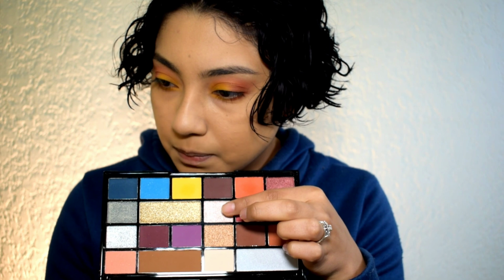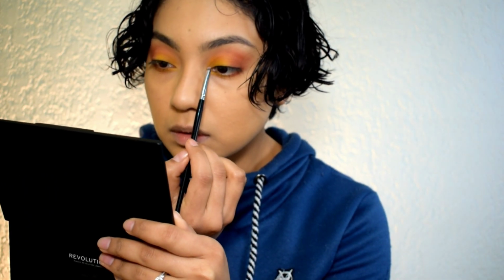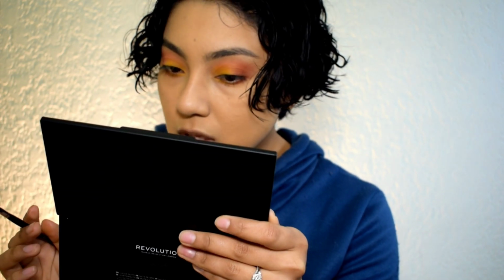Alright, so I feel like it's really pretty, but it's kind of lackluster, so I'm going to take a really small brush and I'm going to dip into this shade right here and put that on my inner corner. Because I like that it's a little pinky, so it'll really tie in with the rest of the look instead of using like a gold or like a bronzy shimmer or even like a stark white. Okay, inner corner. Oh, that's actually, it's a lot more glittery than I thought.